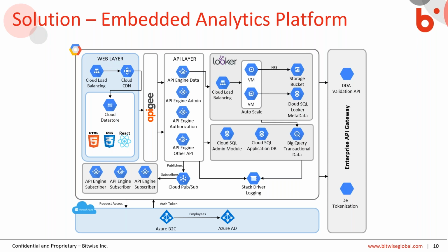Looker APIs are also used to supply the data to the branded portal. The microservice layer between Looker and the frontend helps to facilitate the communication and also acts as the authorization model. Authentication is performed using the Azure B2C identity provider. The branded website is developed in React framework and hosted on the Google Cloud platform. Bitwise and Looker participated in implementing this architecture, which is live in production right now.